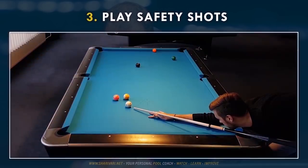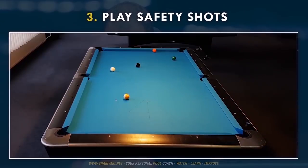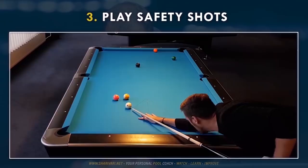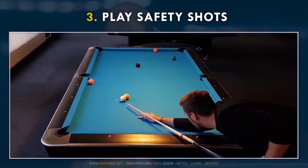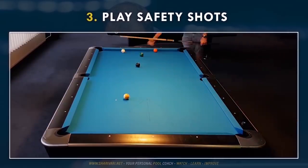For example, here I could try to make the 4 ball of course, but I know I am making this shot maybe 6-7 out of 10 times, and it's just way too risky, so instead I'm just playing safe, maybe get ball in hand, and then I can run out the table.